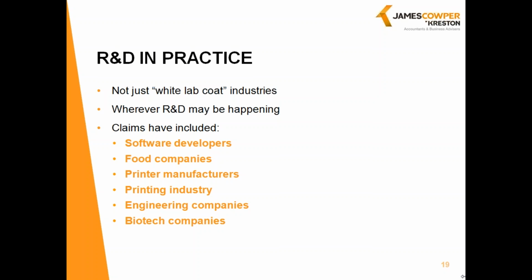It's not just your white lab coat industries like the chemistry industry. It may be wherever R&D is happening, manufacturing companies, software developers, building workers, insurance companies. If you are doing projects which satisfy those criteria, you should be eligible to make a claim. The general feeling is there are a lot more software companies out there that are not currently making claims and should think about what projects they do that potentially could qualify for R&D.